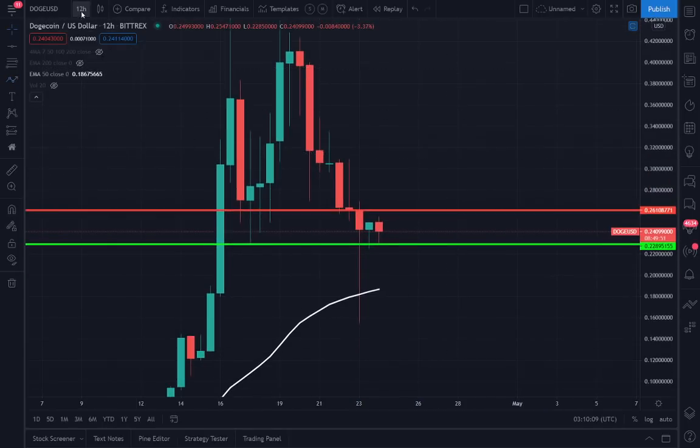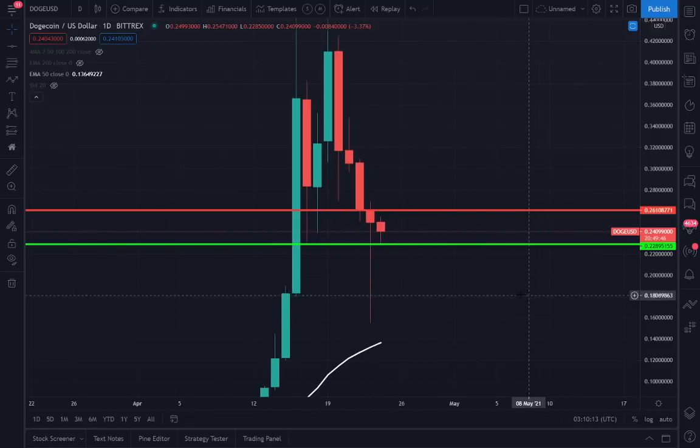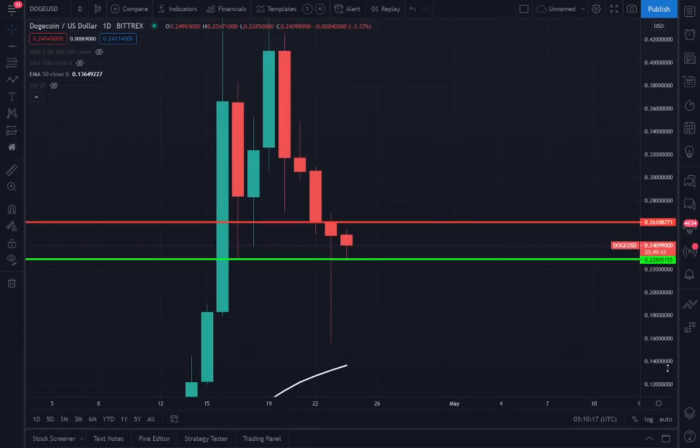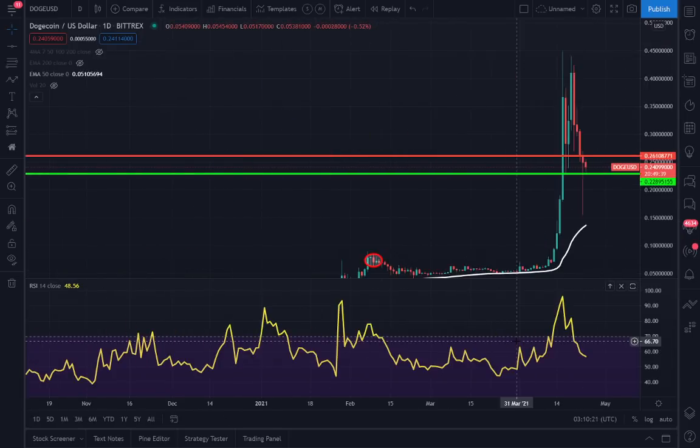Let's pull up the daily candle, see what we have here. Okay. All right, so the same thing. As far as the daily, I don't want to leave you guys with a million levels. We're going to keep it the same and just look at the RSI on the daily. So everything looks fair.